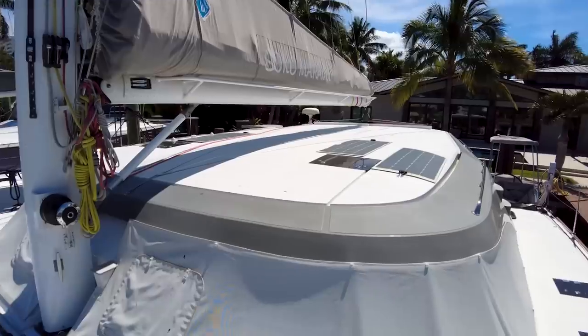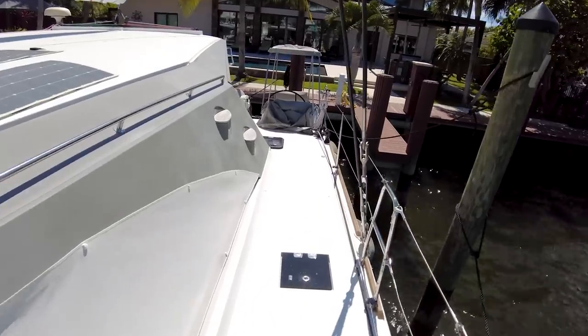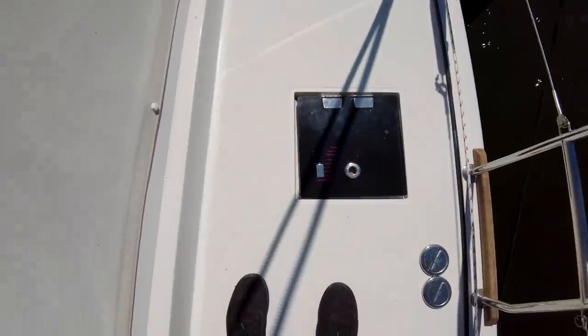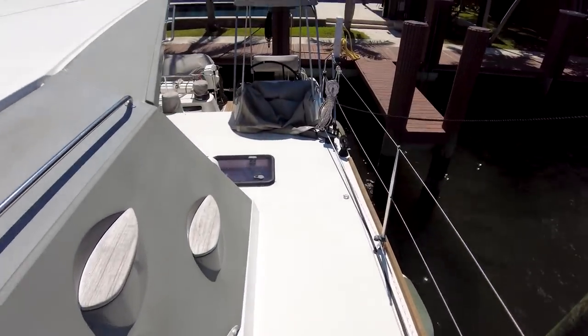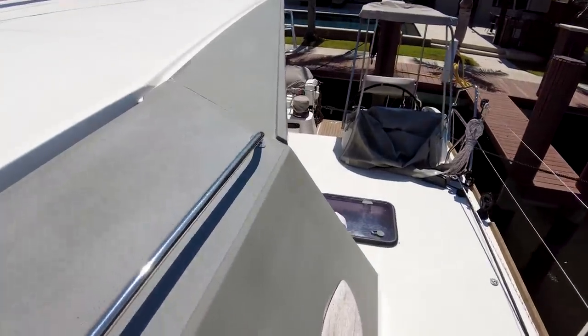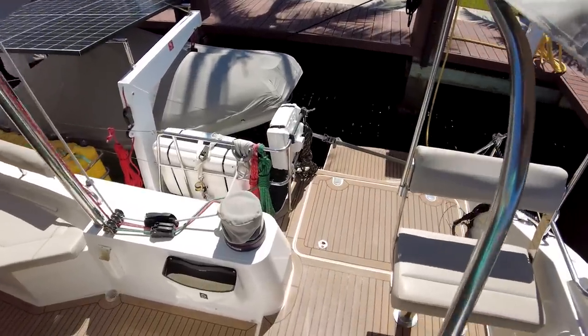All right, guys, let's continue aft. And walking aft, you feel there's just so much space on these side decks. Hatches are flush, so nothing to trip over. Really nice handhold going aft. Then we're back to the helm stations and the cockpit.